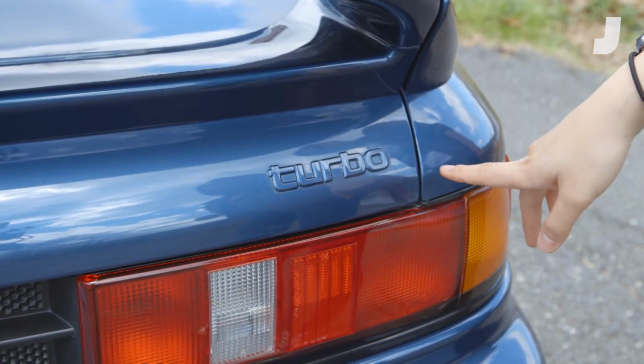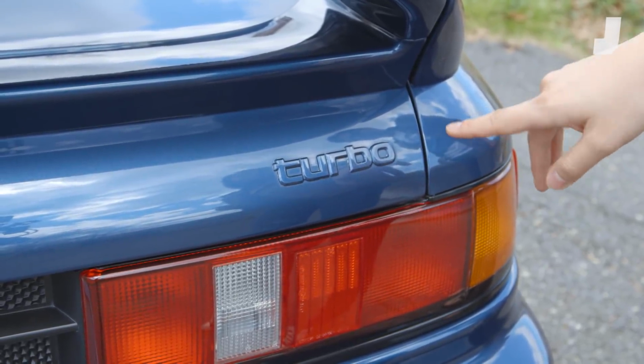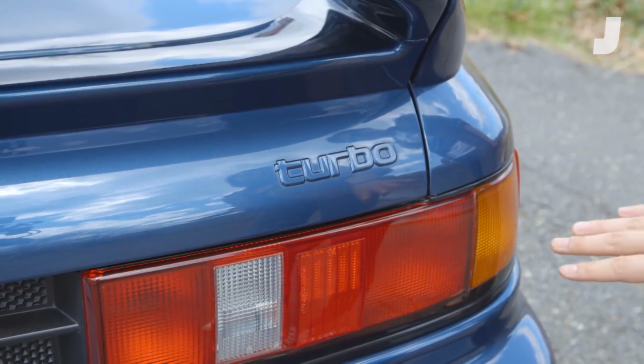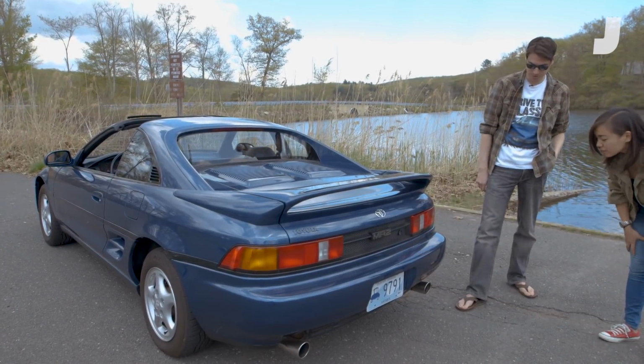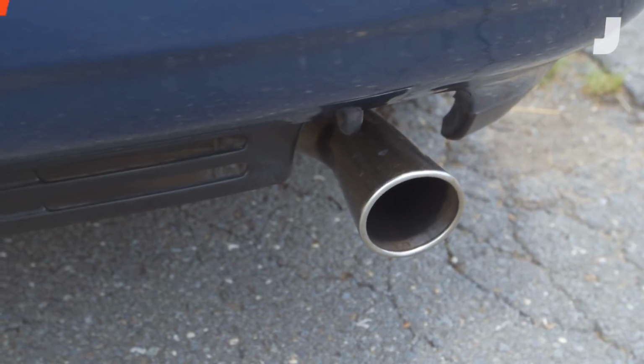There's one point I want to make about this turbo badge. It's painted, which I find unique because badges now are shiny and they draw a lot of attention to themselves, but this is very subtle. And you get slightly different exhaust. The exhaust tips were much smaller on the naturally aspirated cars.